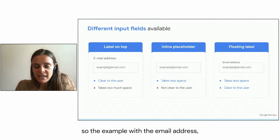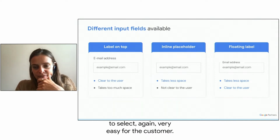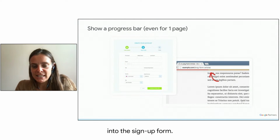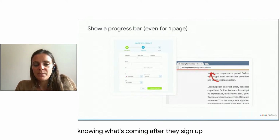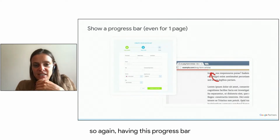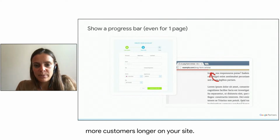So the example with the email address, and then there's already an email address there, just so that again, it's very easy for the customer. Showing a progress bar as well is something that we would recommend, especially as we go into the sign-up form. We mentioned before that for German, UK, and even French customers, knowing what's coming after they sign up for your free trial is very important. So having this progress bar will really help them understand how quick the sign-up form can be, and then we'll keep more customers longer on your site.